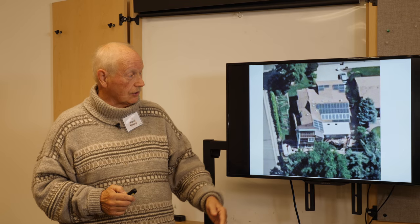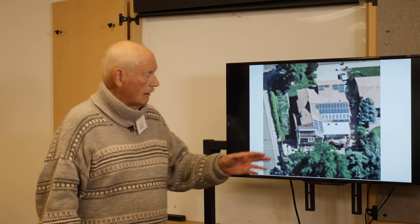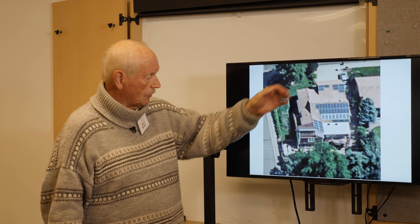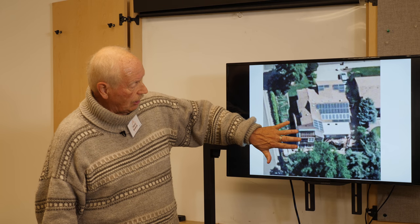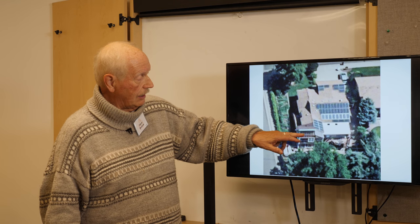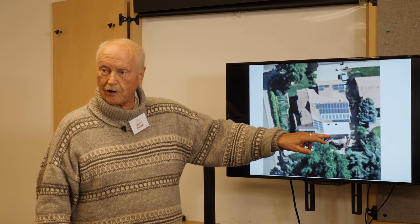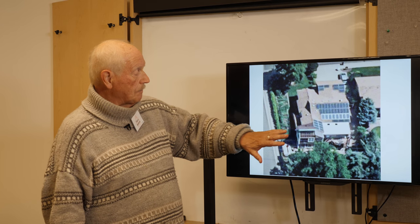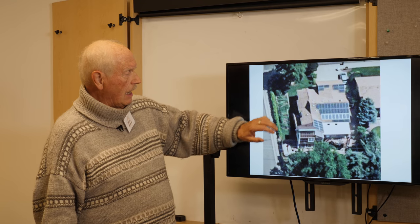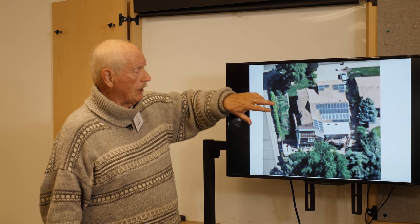And we'll just look at this house, conveniently mine. You see it's got solar panels, and then you've got passive solar for the food dehydrator and heater for the house, and passive solar for the clothes dryer and heater for the house. So there's sun catching capability.